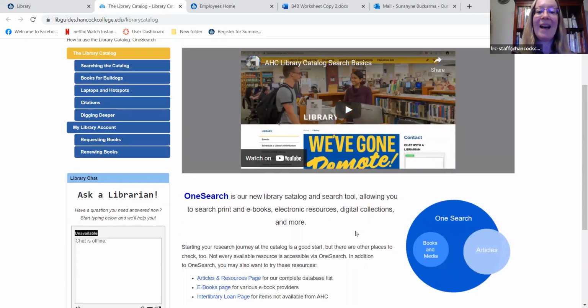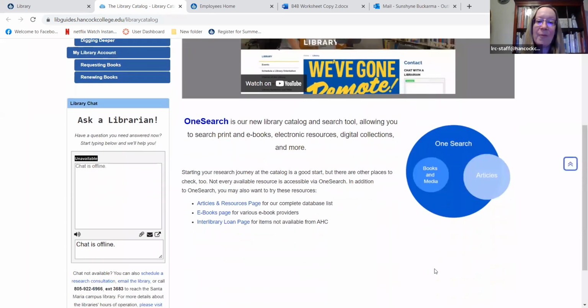So OneSearch is a relatively new library catalogue and search tool, and it allows you to search print and ebooks, electronic sources, digital collections, and more. With this diagram that you can see here, you can see that OneSearch enables you to search for all of the library's books and media, but not quite all of its articles. We have more information here about where you can find more articles, etc.